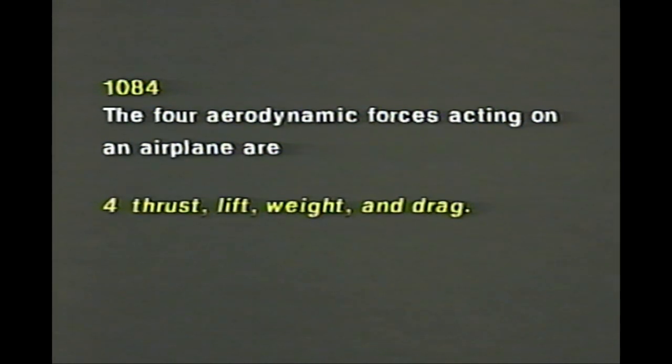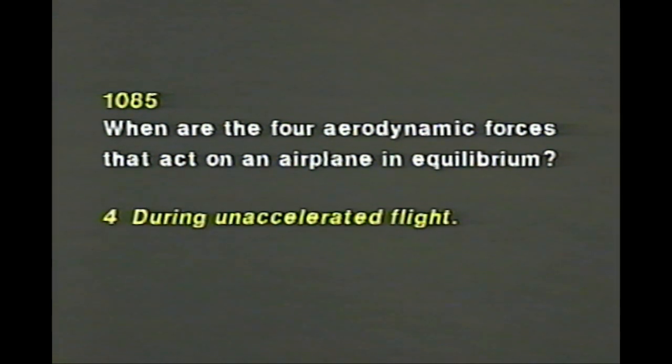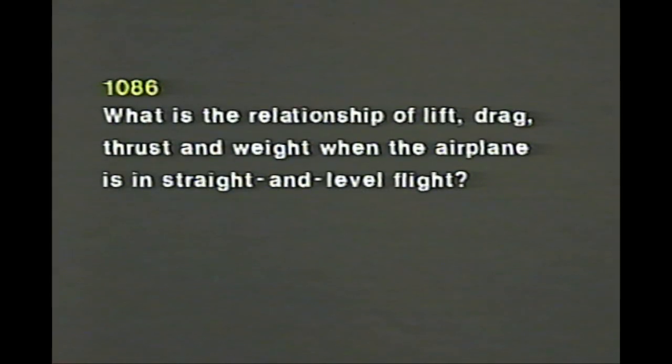Our first question is number 84. You with me? Okay. The 4 aerodynamic forces acting on an airplane are? Number 4, thrust, lift, weight, and drag. Question number 85. When are the 4 aerodynamic forces that act on an airplane in equilibrium? It's answer number 4, during unaccelerated flight. Question 86. What is the relationship of lift, drag, thrust, and weight when the airplane is in straight and level flight?